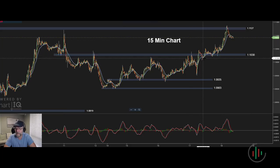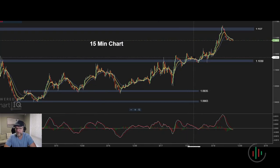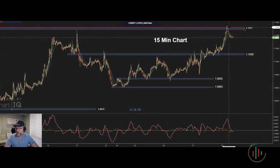You can just see that they were building in position until we got that pump up to 11.27. It took out the high there, didn't go very far. Pullback, took out the next high, didn't go very far, but on each pullback it was getting supported at another higher low, until finally any sellers gave up. They just gave up, turned around, and then basically had to buy back into the market, and the market charged higher, and they just added to those longs on the way up. So from here, that was a good little reaction off 11.27.